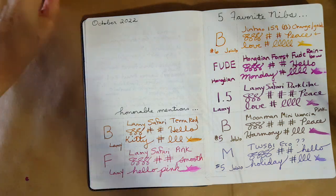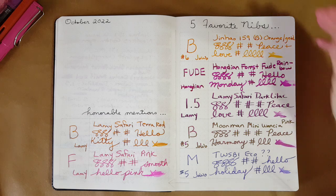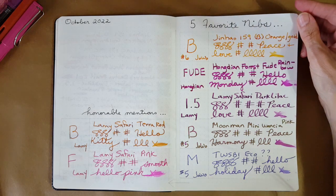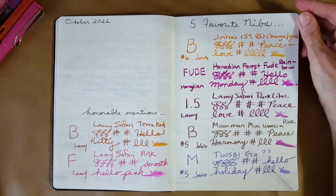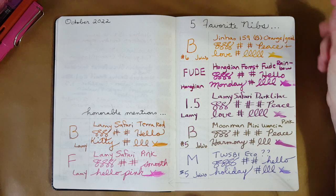Let's see if I can straighten things out a little. And I guess this is where I get to ask you to please put in the comments your favorite nibs.